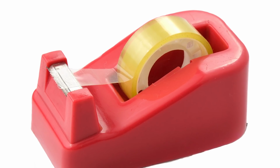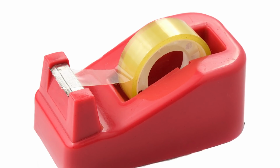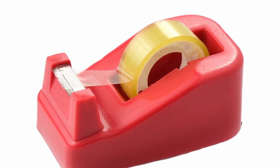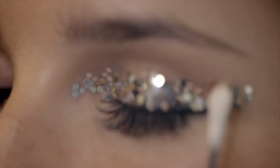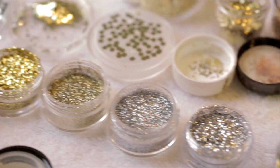According to Stylecaster, you can't simply cleanse your face like you normally do. Instead, the outlet recommends using Scotch tape to take off the majority of the glitter. Then, using a cotton pad dipped in either makeup remover or skin-safe oil, press down on the glittered areas. Once you've loosened the glitter sufficiently, you can wash your face like you usually do.